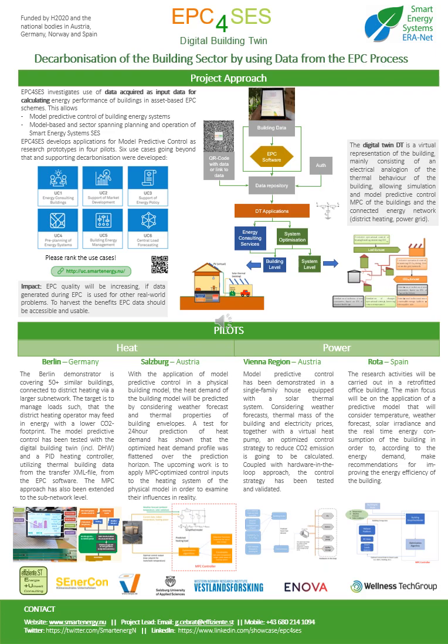And last but not least, you see the partners. We have partners from Austria, two from Germany, one from Spain, one from Norway, and we have additionally one observer from Norway. We have also Salzburg University of Applied Sciences in the consortium, so we can evaluate the outcome of these pilots.